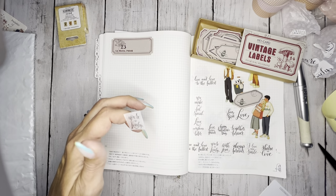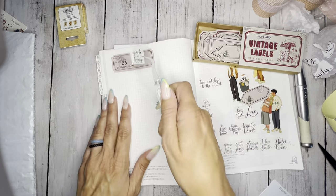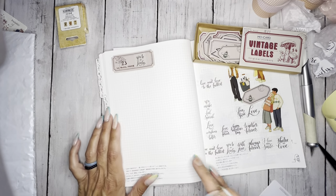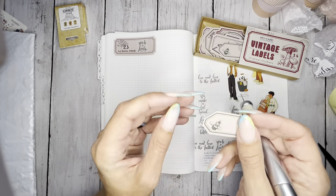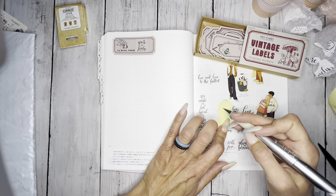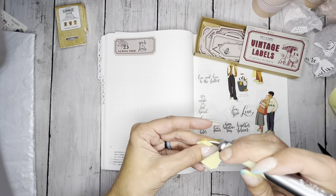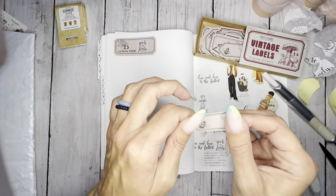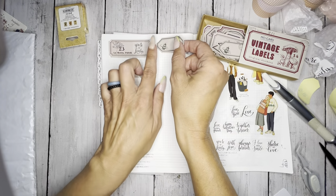But I wonder how this would look. You just took part of your washi and then just stuck that in there. Ooh, I like that. It looks like a ticket. All right, so then we have one with a B. It's like a postage stamp almost. Let's pull this backing off. Cute. I'll put that one there.